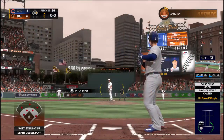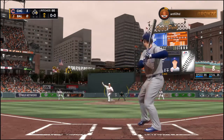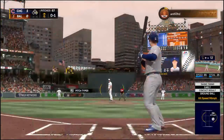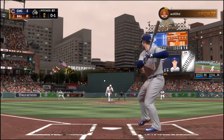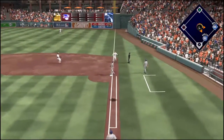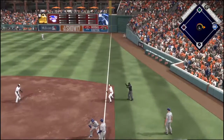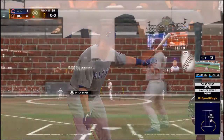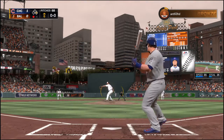Anthony Rizzo stands in now, 1 for 2 with a double on his line thus far. Swing and a liner, but foul. Ready with the 0-1. Now he lifts a high pop-up, drifting into foul territory on the right side. Under it now is Davis to put it away for the first out.